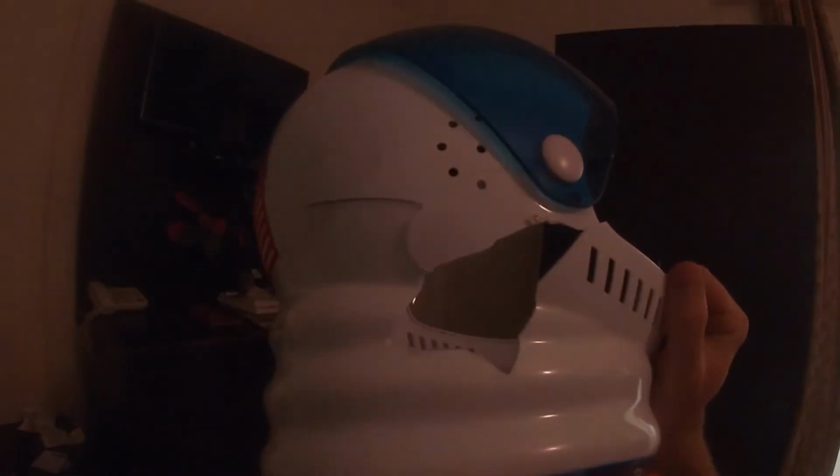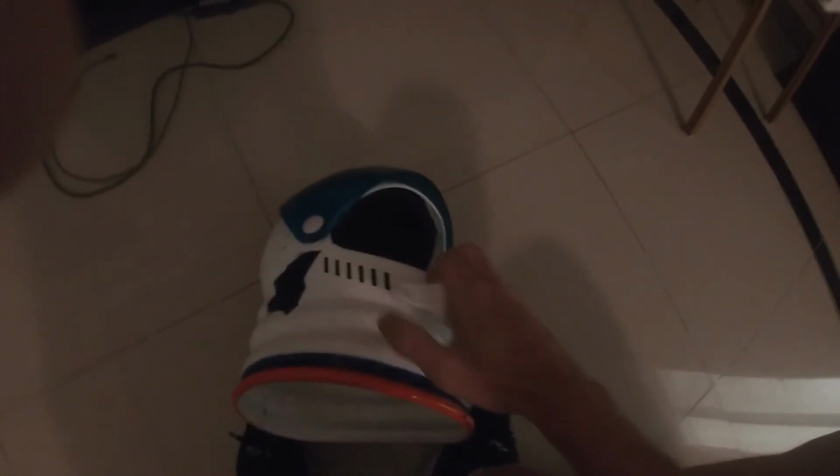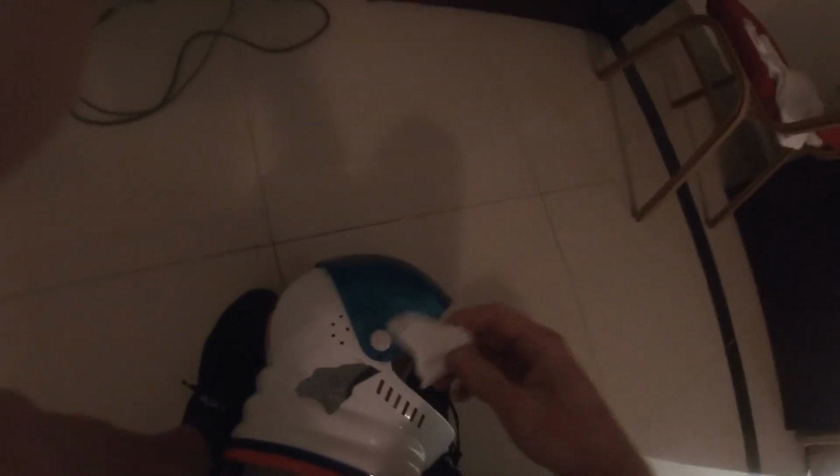I got some bad news. The astronaut helmet's not looking so good. Check this out. So, massive big hole in it. But I think it's fixable if we still got the chunk from here.